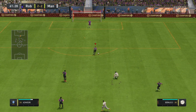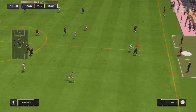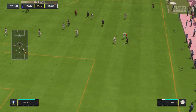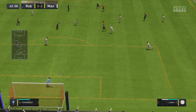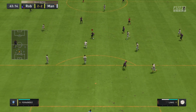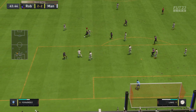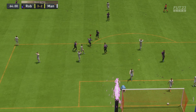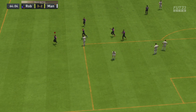Well, that's how to keep the opposition at bay. I must say, this looks promising. Textbook closing down, and now they're on the attack. And they need to get tighter here. And there it is! Two goals in a matter of minutes! Incredible stuff!